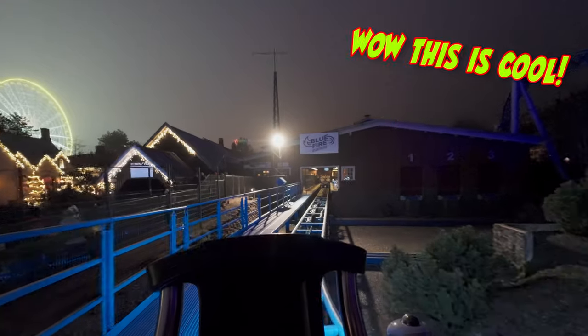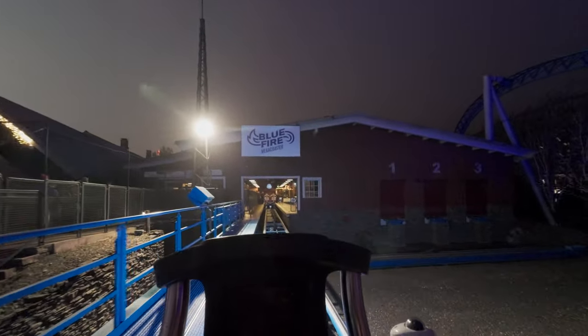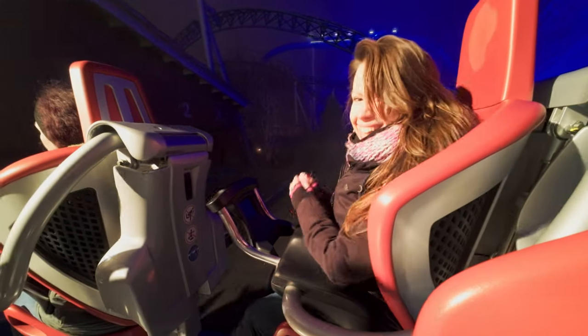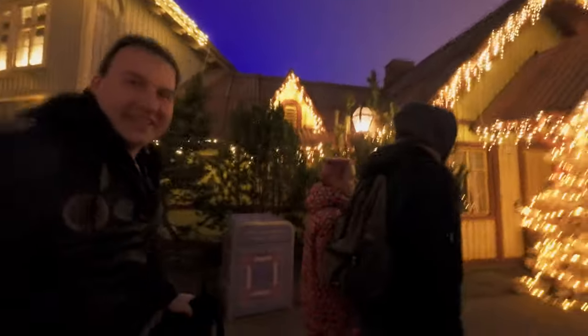Wow, this is geil! That's geil. This is so geil! Wow! In the back you actually get some nice airtime, floating airtime. It's not very fast, but it's lovely. Blue Fire in the night, it's so beautiful.